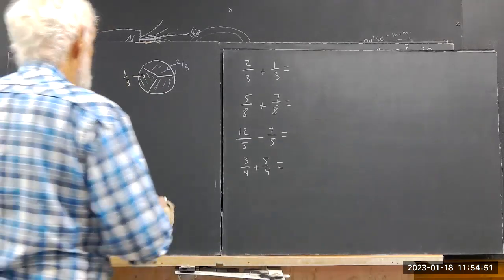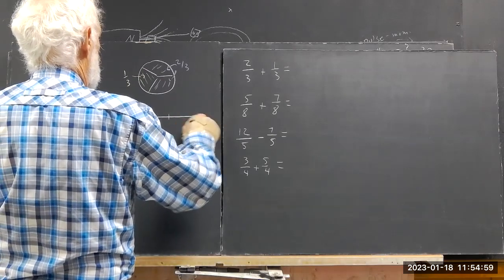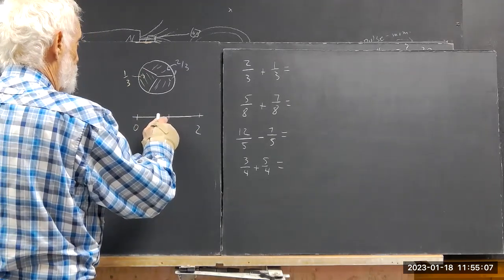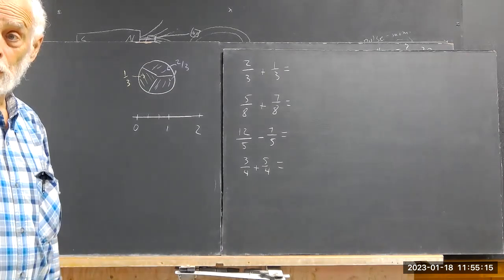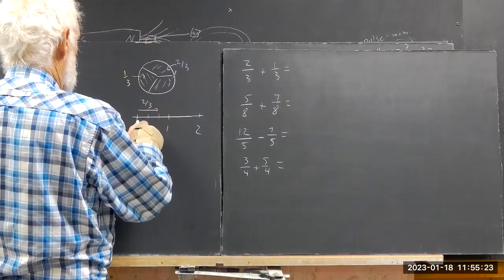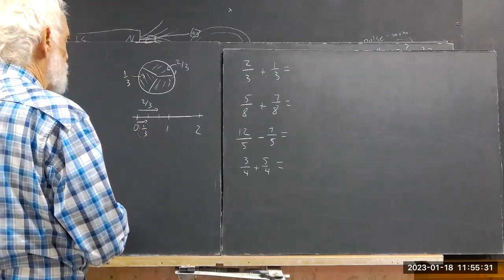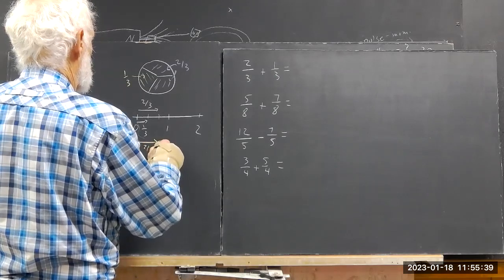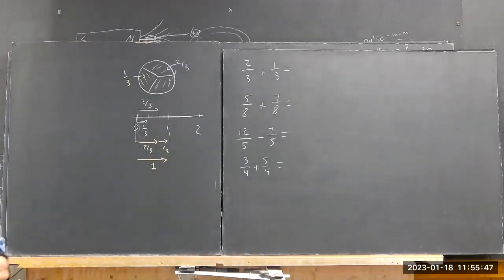Okay. Another way of visualizing it is on the number line, and this is probably what we use more, just a little more compact. Here's 0, 1, 2. Where's 1/3? Well, we cut the interval from 0 to 1 into 3 equal segments. I didn't get the equal part very well, but 2 of these segments would be 2/3. And one of the segments would be 1/3. So if I add 2/3 and 1/3, here's 2/3, here's 1/3, and lo and behold, that gives us 1.